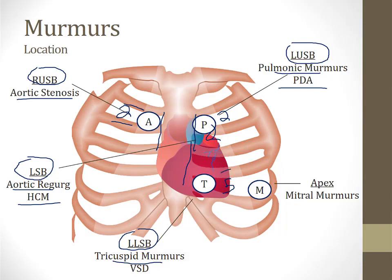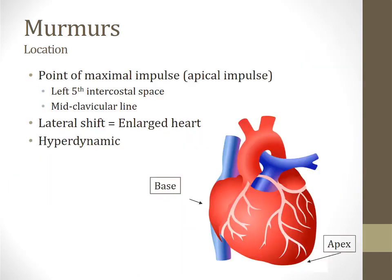And then finally, if we go to that fifth intercostal space, but we go laterally out to the mid-clavicular line, this is the point in the middle of the clavicle, that is the mitral listening point. That is also the apex or point of the left ventricle. So at this point, this is where you can hear all the mitral murmurs like mitral stenosis, mitral regurgitation, and mitral valve prolapse. The point where you can hear mitral valve murmurs is also the point where you can feel the maximal impulse of the heart.